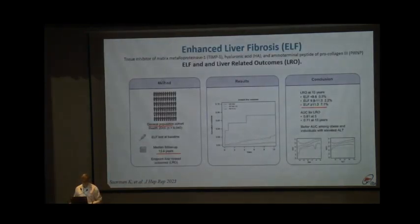This recent paper included 6,000 people. These were in the general population, run of the mill. ELF was done about 14 years ago and the patients were followed over 13.4 years. Those who had this enhanced liver fibrosis and the liver related outcomes were seen. An ELF value of 11.3 or more had 7% bad outcomes. It's a simple test done today and followed up over time.